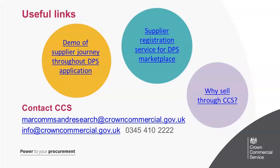And finally, there's just some useful links here. So the one in the middle, in the teal colour, the supplier registration service for DPS Marketplace, that is where you can go to start your application straight away. Obviously, the new Research DPS isn't live until next October, but you can always start the standard selection questionnaire now without doing the second one. So that just means that half the work's done by the time you come around to next year.